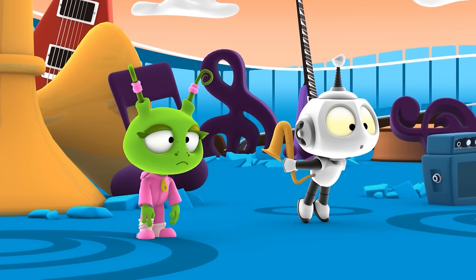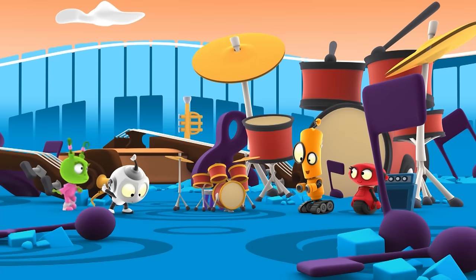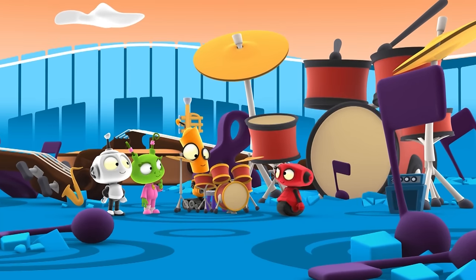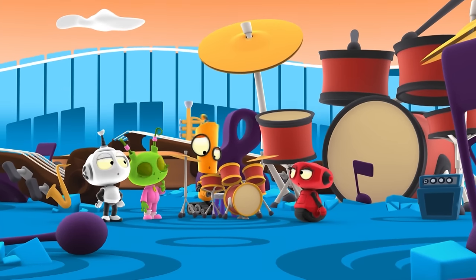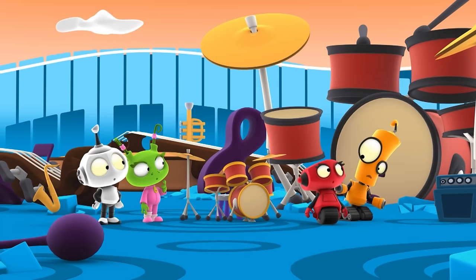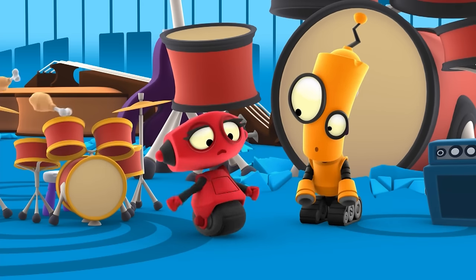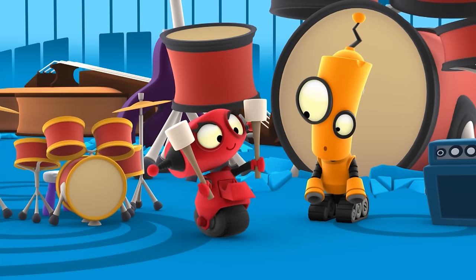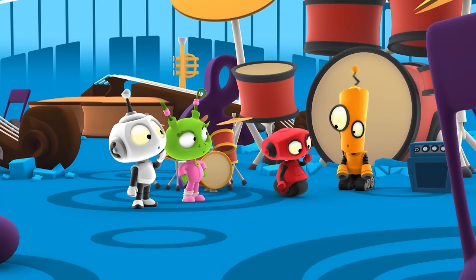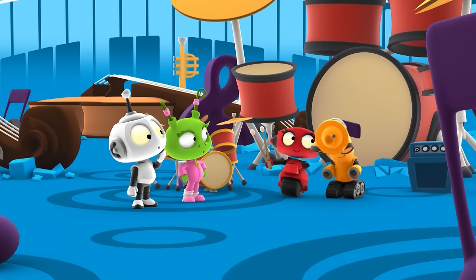Hey, this looks cool. It's a drum set. I've always wanted to try one of these. Ooh. Hey, where are the drumsticks? We can't play without drumsticks. I can help with that. Aha! Oh, wrong drumsticks. Drumsticks! I think these are too big for these drums. Here we go. Will these work? They're perfect!